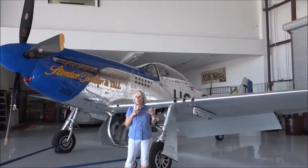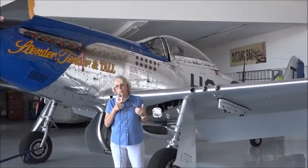These planes are one in a million in many ways. There were almost 16,000 of them built in World War II. There might be 160 of them left flying, and less than a dozen dual cockpit, dual control Mustangs that allow you the opportunity to fly one yourself and to learn how to fly one. Very important when you're talking about a multi-million dollar aircraft, as well as one that's quite rare.